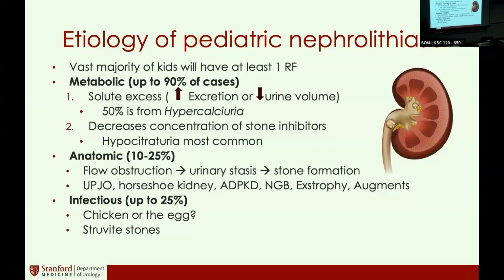But the question is, does the infection cause a stone, or are the kids predisposed to infections from anatomic things, and that's why we're seeing their infections as well? But regardless, these infectious stones are often struvite.